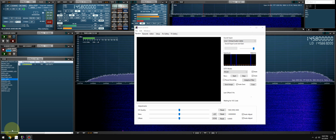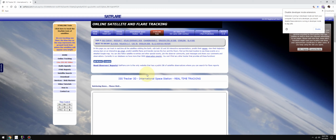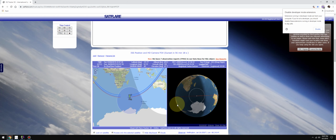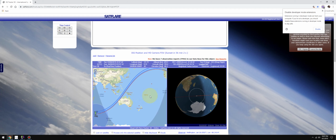Actually, let's just take a quick peek. The main site I use is satflare.com, and it tracks the International Space Station. It's going to show me if it's going to pass over my house or not. Right now it's right about here, and shortly it should be coming right over Florida, and here's the range ring, and should be good. I don't know how soon until that passes.